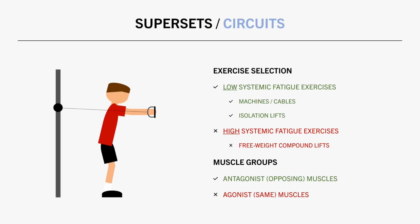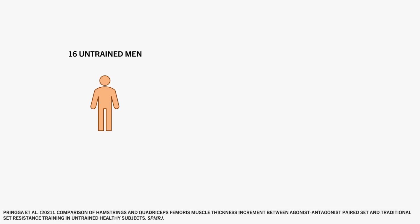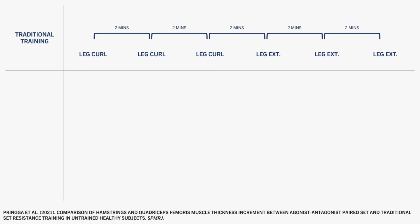a shorter duration. For example, this study explored the effects of antagonistic paired sets on muscle growth. 16 untrained males performed 3 sets of leg curls and leg extensions 2 times per week for 6 weeks. Half the subjects performed a traditional workout structure, performing 3 sets of leg curls followed by 3 sets of leg extensions with 2 minutes rest between sets.